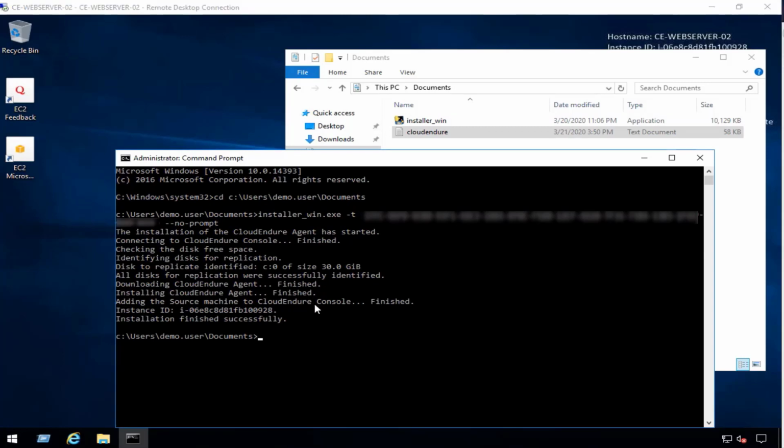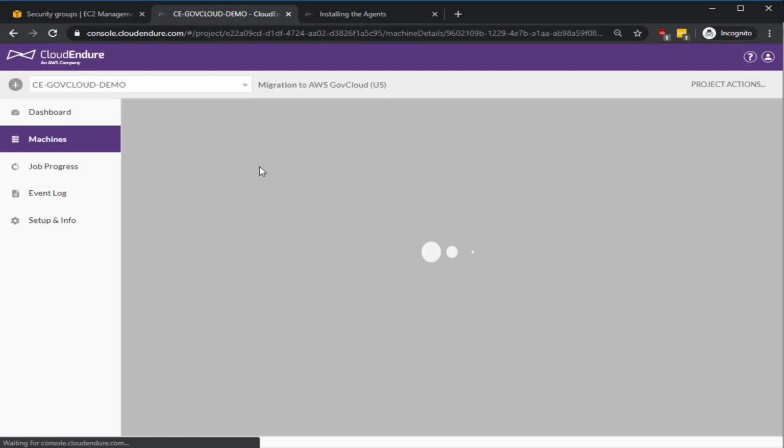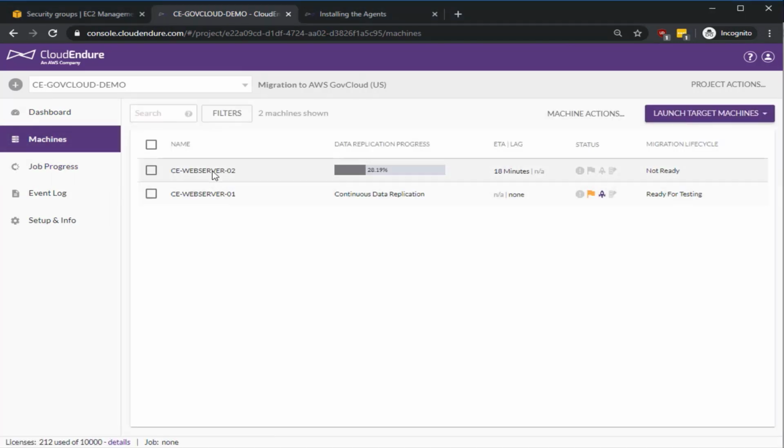So let's go to the CloudEndure console to look at the replication status. Let me open my browser window, and there it is. Web server 2 is already replicating. It's at 22%, and the ETA for full replication is 19 minutes. If we go back to the machines page, we can see the status of both web servers. Like I said before, the installation of CloudEndure can also be automated through a software distribution tool, so we don't have to run the same manual process that we did today to install the agents.